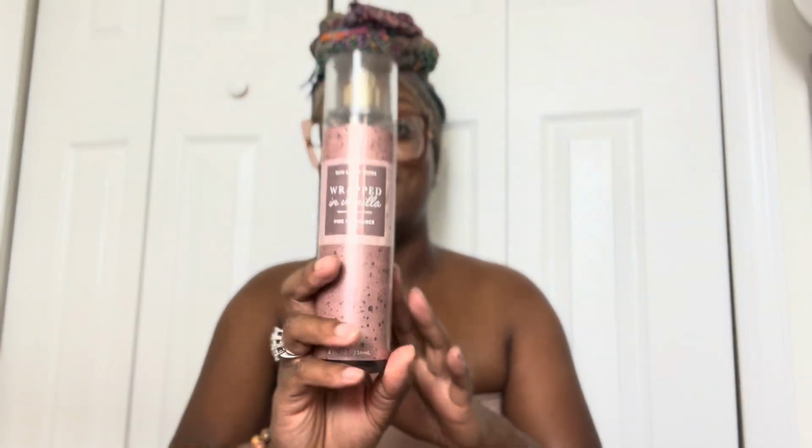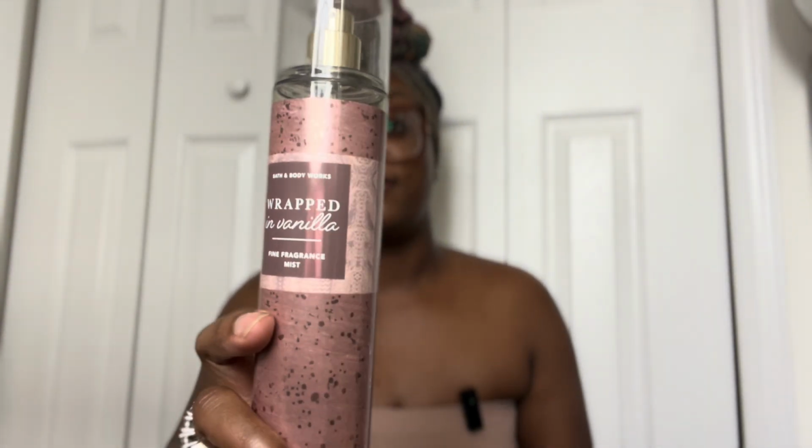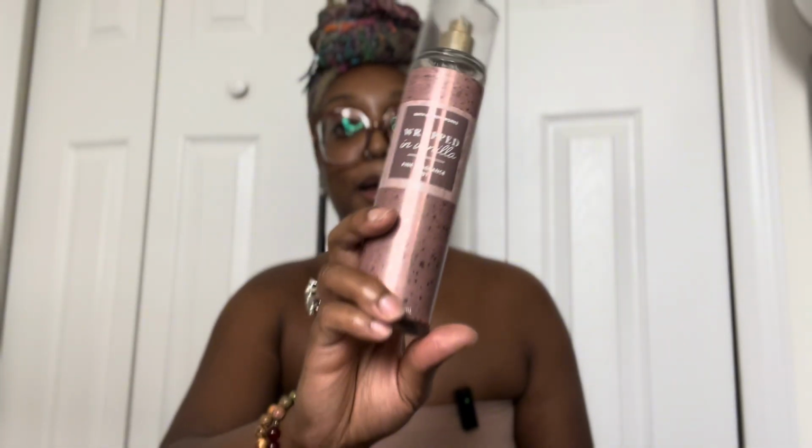And next up is the only fragrance mist in my collection that I have a backup for. Okay? The only full size with a backup. This is Wrapped in Vanilla. This is a fragrance that came out last fall, early winter. Wrapped in Vanilla is that girl, and I can't wait for it to cool off a little more because it is such a warm, fluffy, like it is thick, fluffy vanilla. It gives bakery vanilla. The fragrance notes are soft vanilla, velvet sugar, and chantilly cream.